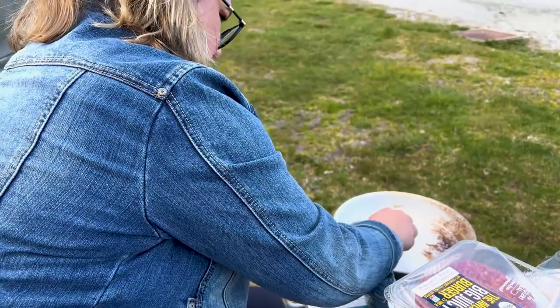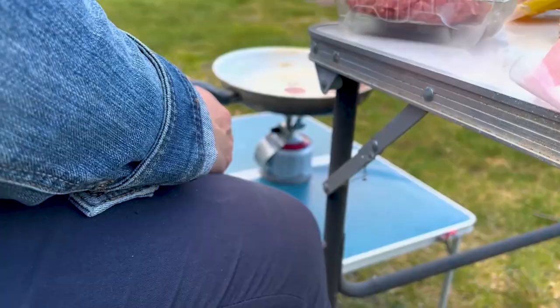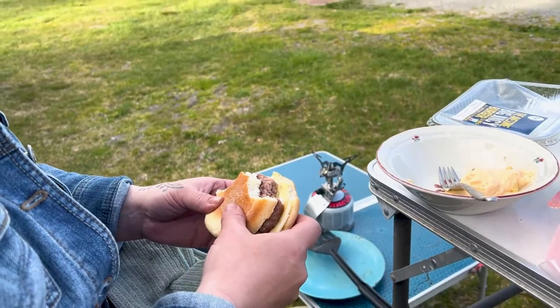So, Erin, how's the kitchen working? We're making entertainment here in the campground. It's working. It's melting the butter at least. Let's see if we have enough gas to cook the burgers all the way through. Gourmet food. It's good. You can try. It works.